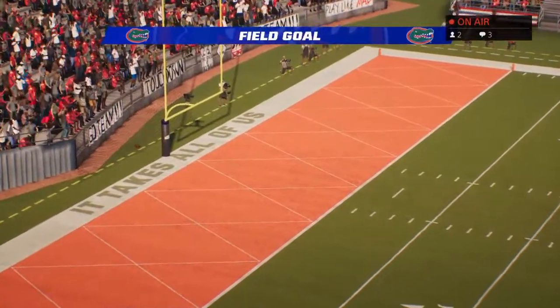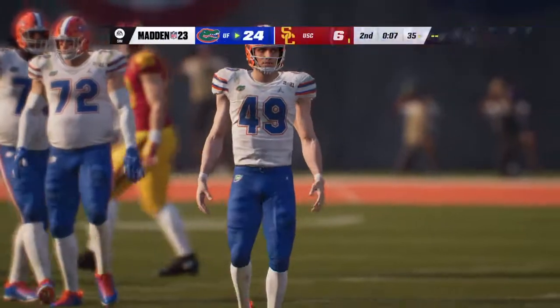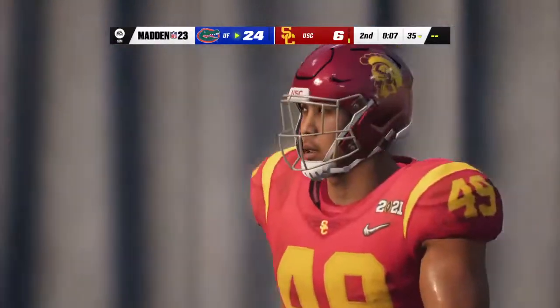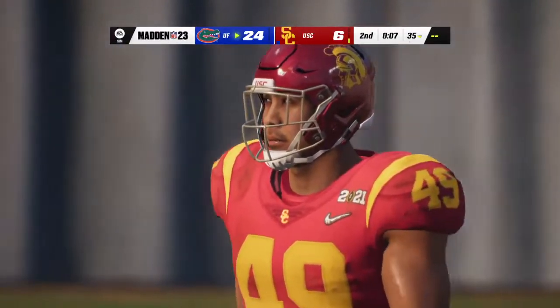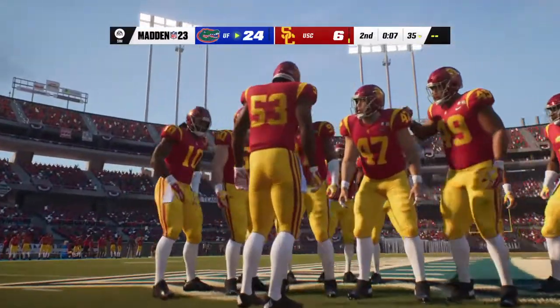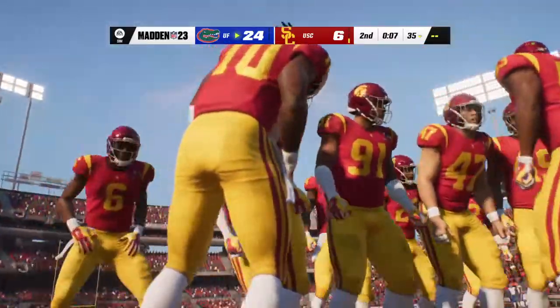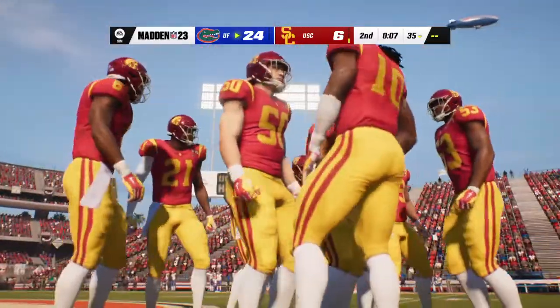Good, and that will extend their lead even further. So able to add on to their first half lead here, Charles, forcing the miscue with a fumble and then turning that into 3 points. Yeah, and more than happy to accept any mistakes the other side is willing to make. No problem. You turn it over, we'll take that, and we'll use it to expand our lead.